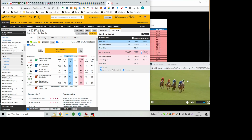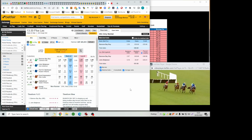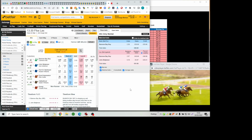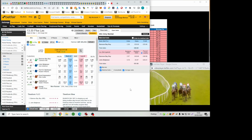Sabbatical landed in 4th, and there's a length and a half away to Good Impression at the rear of the field. So the 5 come towards flight number 2. John Betjeman leading by a length to Banno Bay Boy towards the inside of Port or Starboard. Sabbatical racing fairly enthusiastically under a tight hold from Isabel Williams, who's currently sat on the 49 winner mark for her career. And then Good Impression, who's returning from a 115-day break, is just about last of all in the red and green, but there'd only be 2.5 lengths covering the quintet.